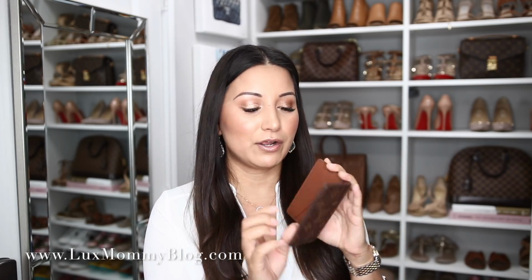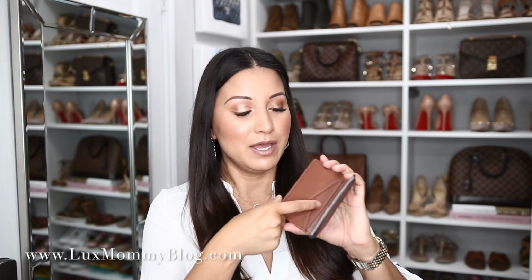There isn't a spot to hold coins, but you can put your driver's license right here with maybe one credit card, and then you can put your other cards. You can put some bills folded up in here. Really, anything that you need, there is a spot for it except coin. So I do think that this would be great for guys. Guys usually just put coin in their pocket anyway, but I do think this is a great little piece. It's great for downsizing for the ladies if you're looking for something for your smaller handbags, or maybe you're traveling and you really want to downsize your wallet.